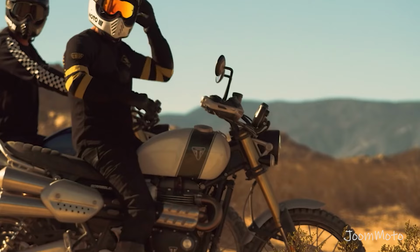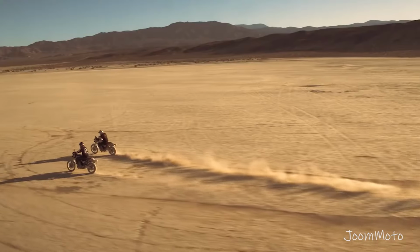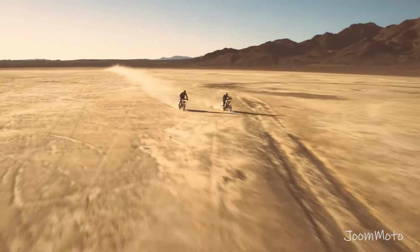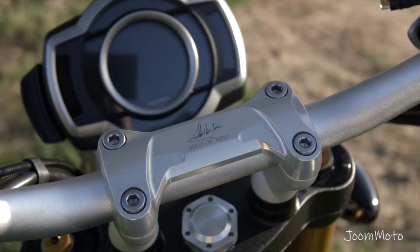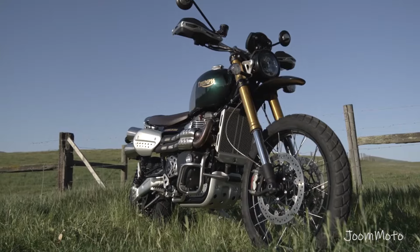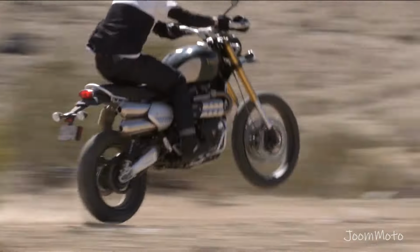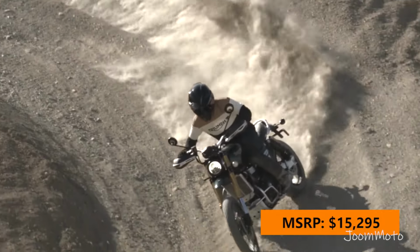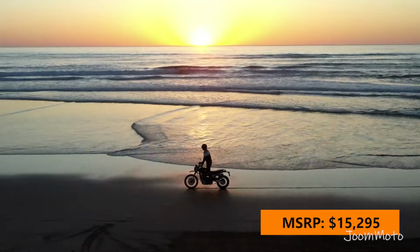The Scrambler 1200XE stands out with its timeless, retro-inspired design. We love its classic Scrambler elements such as high-mounted shotgun exhaust, wire-spoked wheels, and a minimalist silhouette that pay homage to its British heritage. The price of the 2024 Triumph Scrambler 1200XE is $15,295.